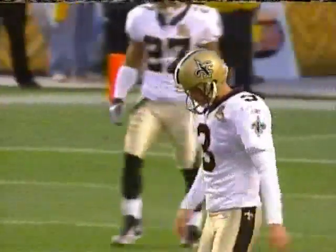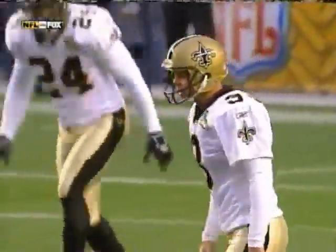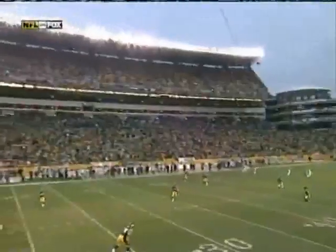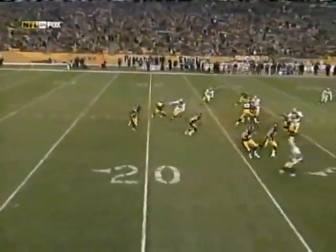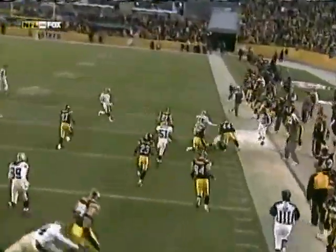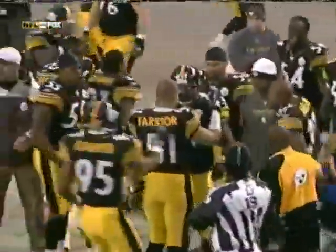Well, as you can see, it will be the Steelers starting with the football in this game as Carney will kick it away for the Saints. On the return, it's Najee Davenport. Has blocking, has the sideline, and a good start for the Steelers. Forced out by Lewis after a return of 39 yards.